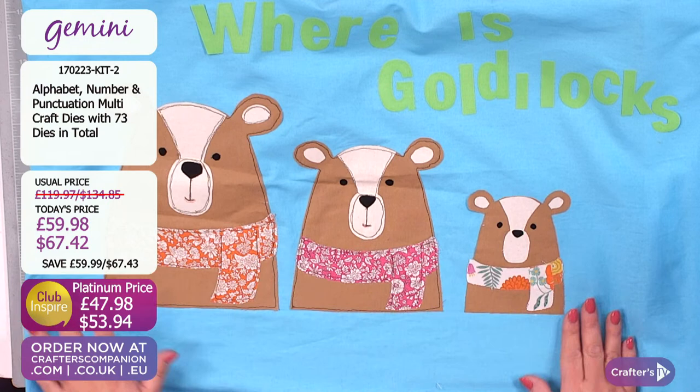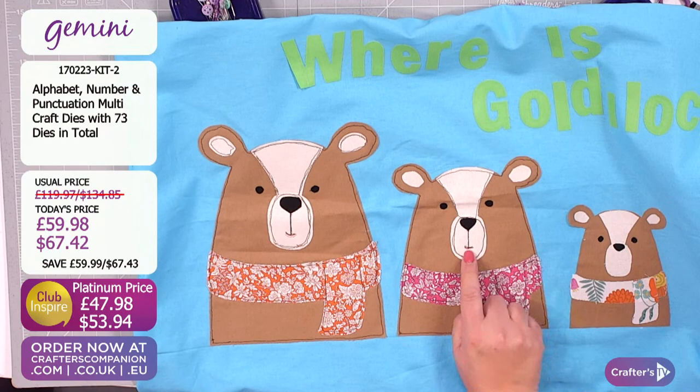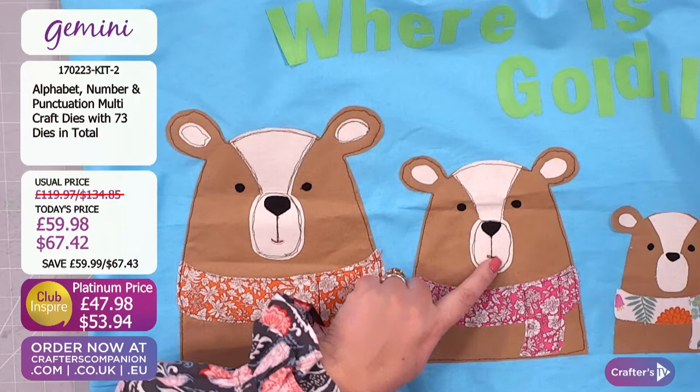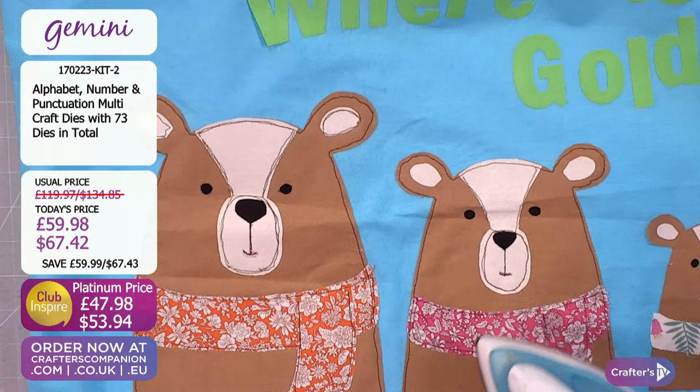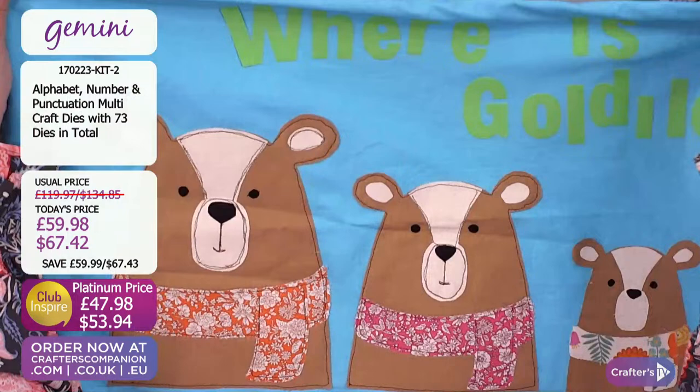Now, you were asking about using the heat erasable pens. I've used the heat erasable pen here to mark out the little mouth, which I stitched with my sewing machine. If you can just see here, it's slightly red. Now, if I use my iron, I can just get bear wearing lipstick over here, and it's gone. So they really are worth having, the heat erasable pens, because you can finish your work off nicely.